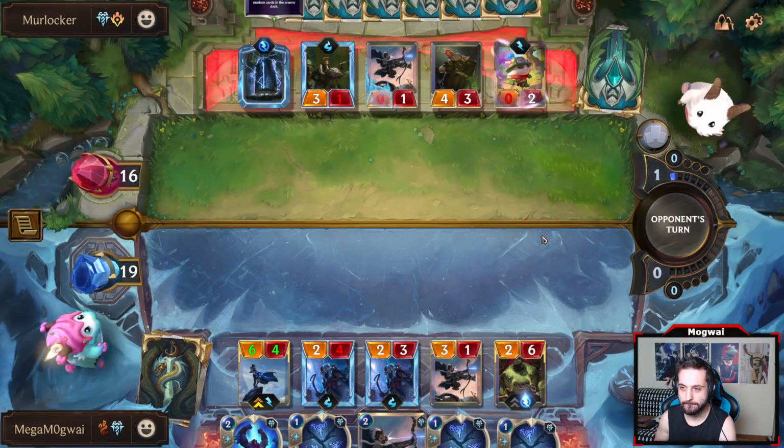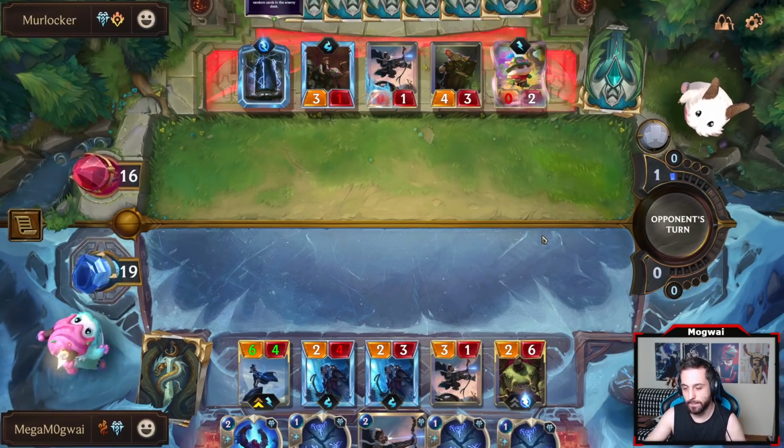And now I'll play Tahm Kench. Now I will play Tommy Boy.